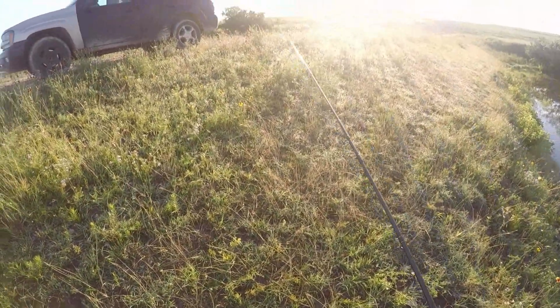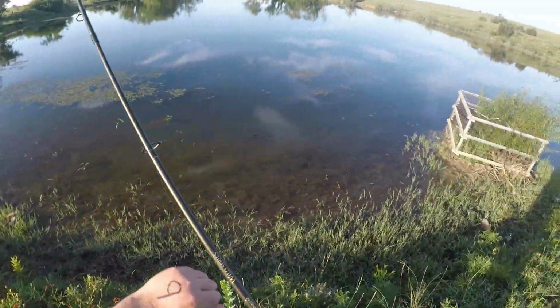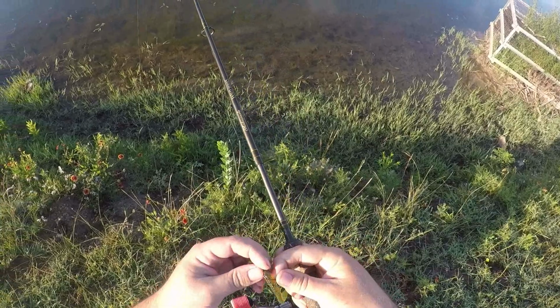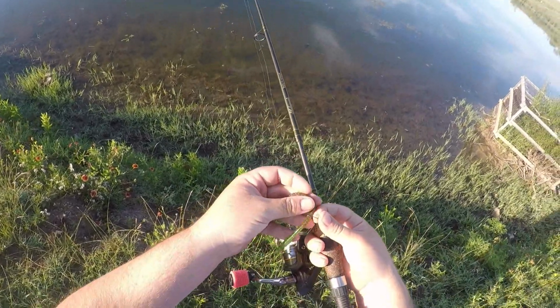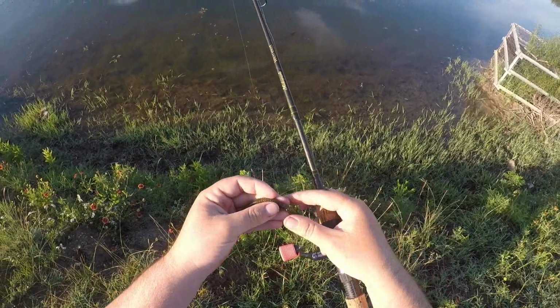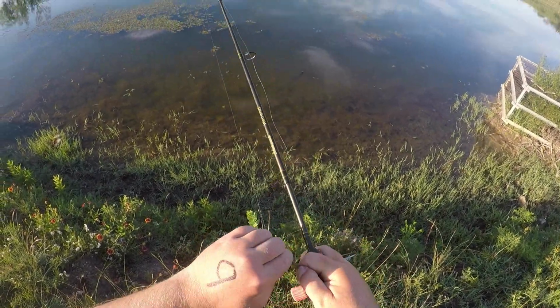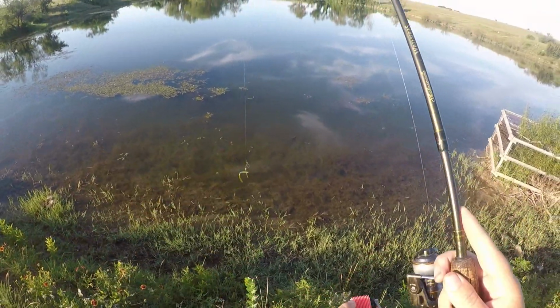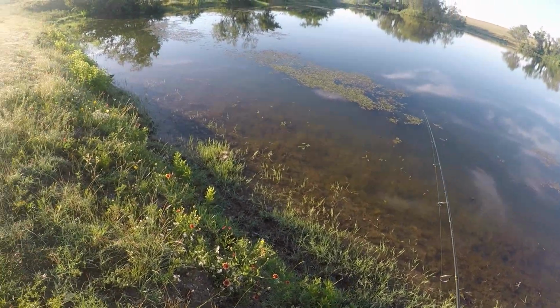I'm actually going to, I know I'm trying to get some bigger fish here, but I'm having a whole bunch of hits. So what I'm going to do is go about halfway down the worm, break off this part, cut it down to size.